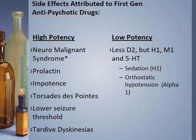In terms of other side effects that are associated with these first-generation agents, obviously neuroleptic malignant syndrome is a big one, and that, again, is stemming from its dopamine receptor antagonism. Many of these drugs also affect prolactin. As a side effect, they can produce gynecomastia. They can also produce impotence in men. Many patients, especially with some underlying cardiac dysfunction, you can see the production of torsades de pointes, as well as the production of seizures in other patients. And then they can also produce what's known as tardive dyskinesias, which I'll define later.